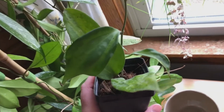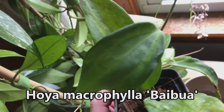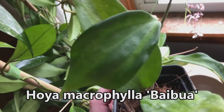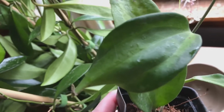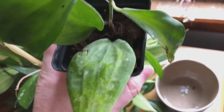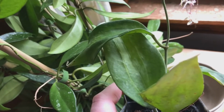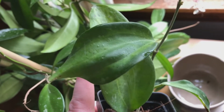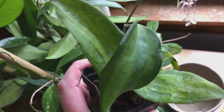This pretty little Hoya is my most expensive. This is Hoya macrophylla Baibua. I'm probably saying that wrong, but let me get you in to look at the leaves. I have it in a propagation box. It is rooted, but shipping in wintertime is rough on all plants, Hoyas especially. The leaves on these can be so beautiful when they have really nice light and some maturity. But anyway, this was definitely my most expensive Hoya.